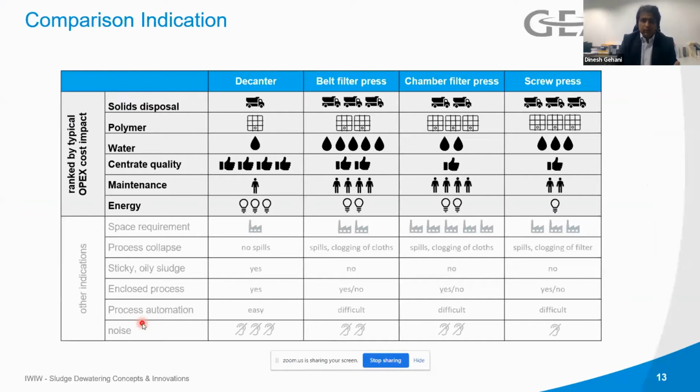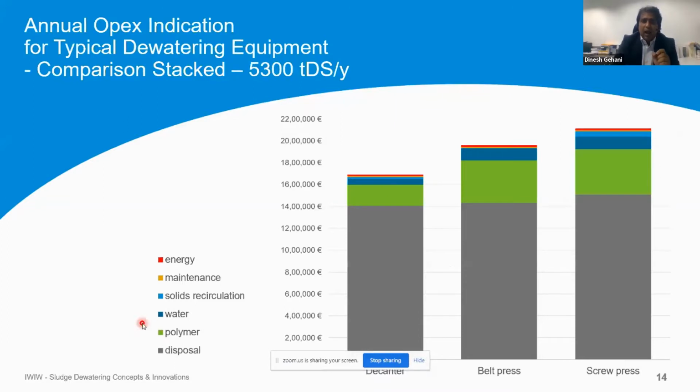Moving further, this would give you a comparison of how these different OPEX factors stand against each other across different kinds of technology. But this would not give you a complete picture until we move into a particular case study. We compared a 5,300 tons of dry solids per year plant for dewatering, and this is how different technologies stack up.